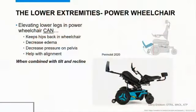But in a power wheelchair, elevating legs can be a huge game changer, especially for people with edema. But they have to be combined with tilt and recline, right? Because you have to be able to get the body positioned such that the legs actually are elevated enough to do something. And you can't just elevate them on their own. You need to have that tilt and recline to really keep the person in alignment, reduce the shear, and just keep them positioned well.